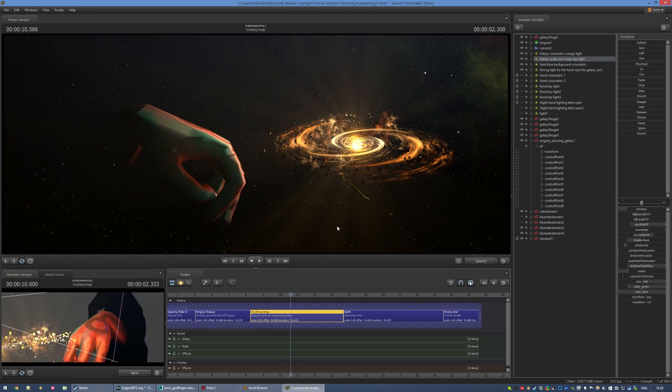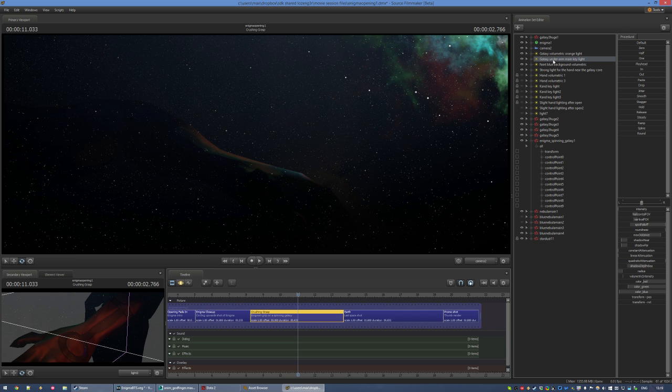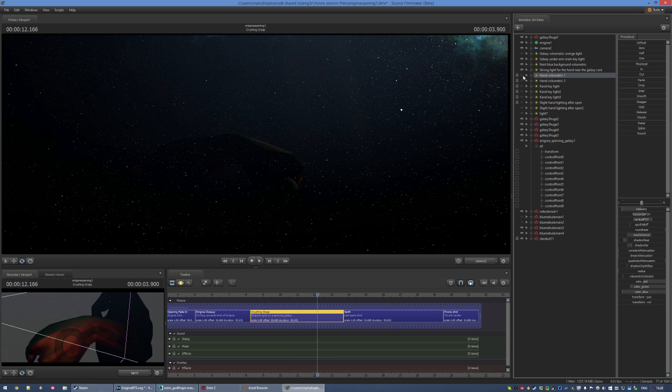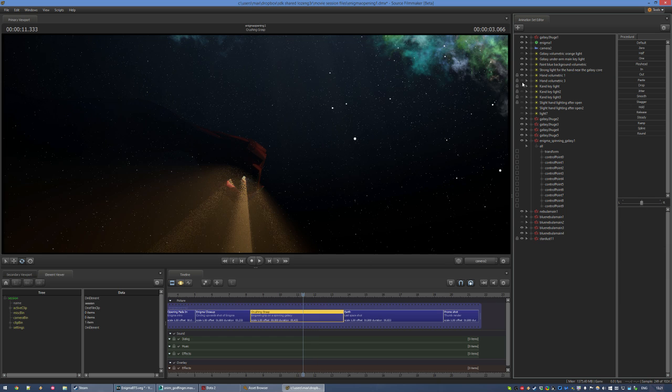When the galaxy gets grabbed, all of these get turned off except for the faint volumetric. Two volumetric lights parented to the hand fade in quickly. Two volumetric lights inside the hand fade in instantly.